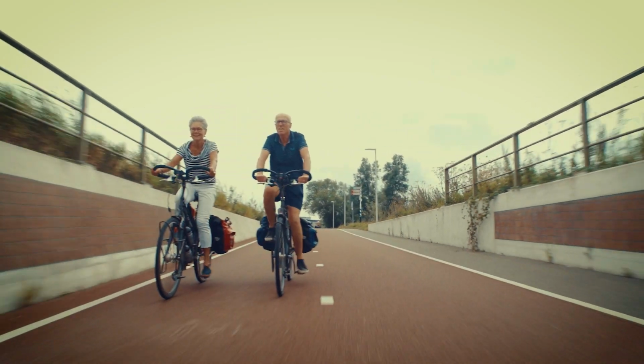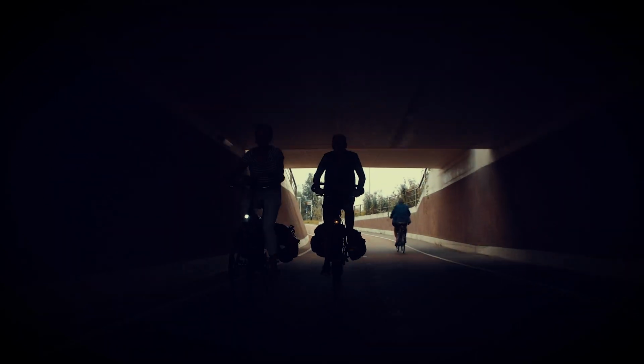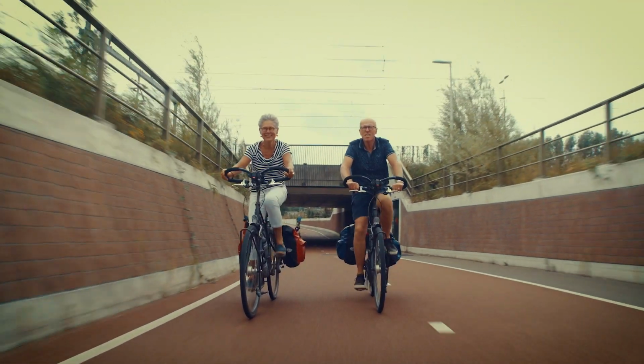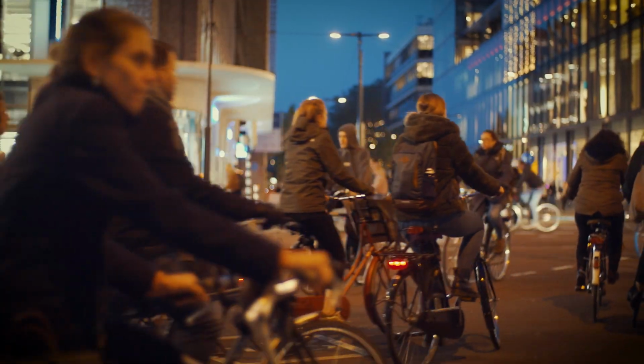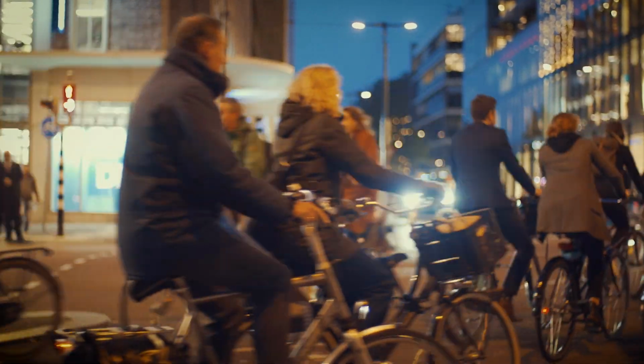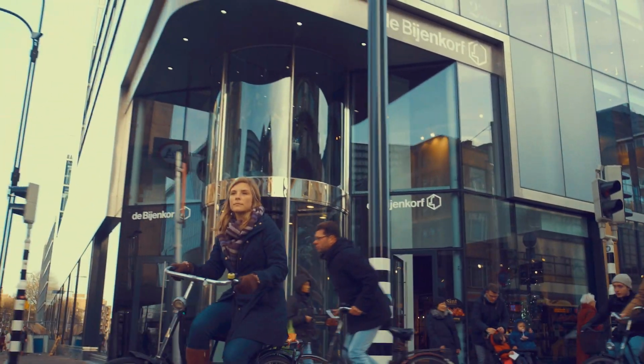And to cross the railroad, we needed this tunnel to densify the mesh width for cycling. So that's why we have built this tunnel. And we say we want to have the high densities in the city, make more residential areas, and to make it attractive to cycle. So that's why we have built this tunnel.